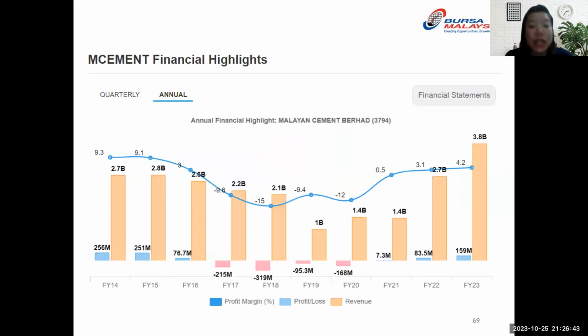Whereas for Malaysia Cement, over the 10 years period of time, it has only been 6 profitable years out of 10 years. You can see the blue one, there's only 6 profit years, and this 4 years is experiencing losses. So it looks like it is a cyclical stock. So this will be excluded.